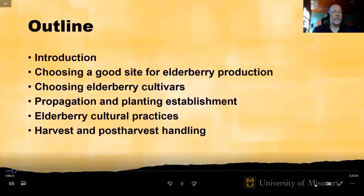We'll be talking about first some introductory material, then we'll talk about choosing a good site for elderberry production. We'll spend a bit of time talking about elderberry cultivars, then we'll talk about propagation and planting establishment and elderberry cultural practices, and then we'll finish with harvest and post-harvest handling. And sprinkled throughout this presentation will be a number of videos to help highlight points.